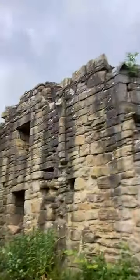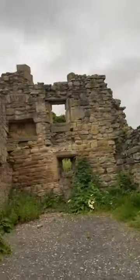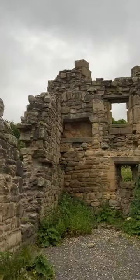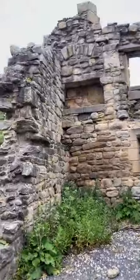So what do you think of this? Do you like it? It's taken quite a bit of walking to get to this location. I'm not going to mention the location because I don't want to ruin it. It's a really nice location. I don't want to ruin it and have loads of people turn up there. But what do you think? Do you like it?